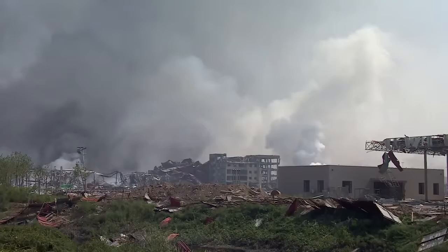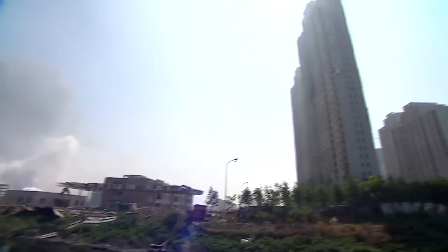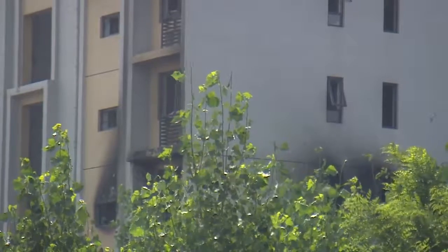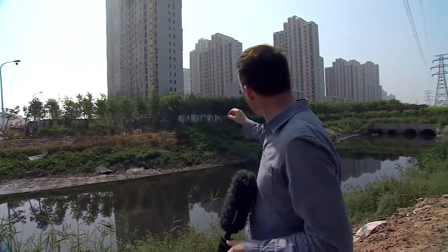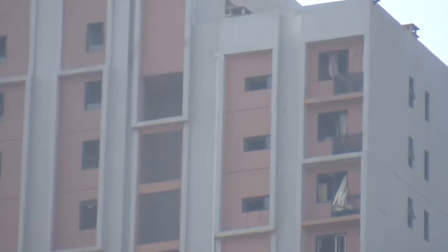Well, this apartment block complex here was the closest to the site of the explosion. Now, people much further afield in Tianjin report some damage to their houses, windows broken, that kind of thing. But of course here, because of the proximity, the devastation is so much greater. And every single one of the windows in this whole apartment block complex, stretching back a long way in that direction, have been blown out by the force of the blast.